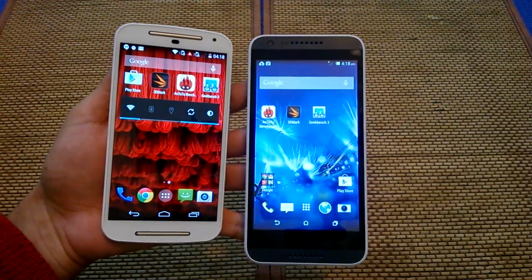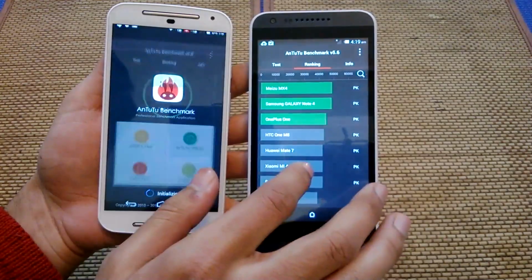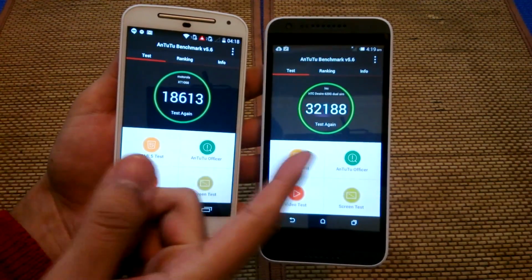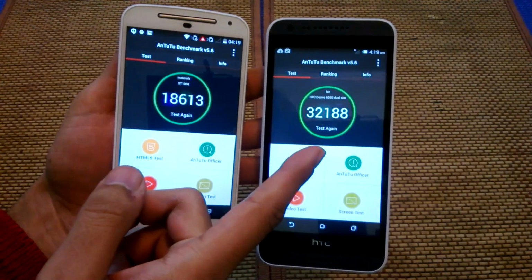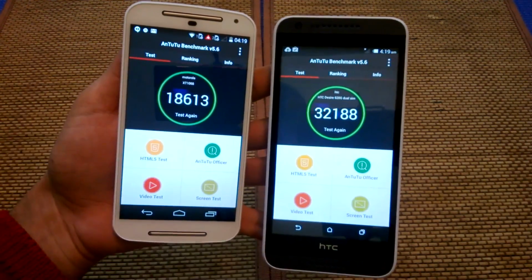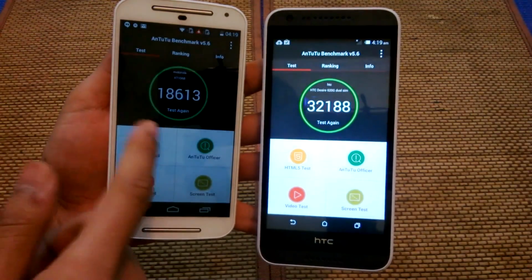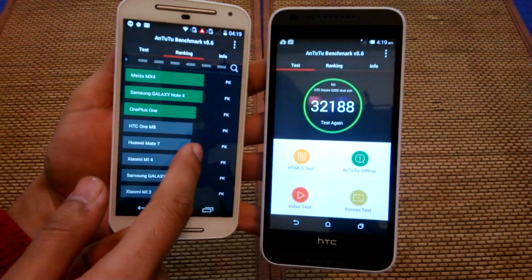Coming to performance now, guys, again we'll turn to our trusted synthetic benchmark. So as you can see, HTC's Desire 620G clearly outperforms the Moto G handset, primarily because it got 8 cores and the Moto G only got 4 cores. So the benchmark is giving it a score of 32188, while Moto G manages only 18613.